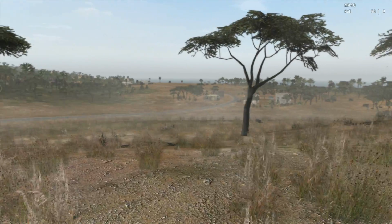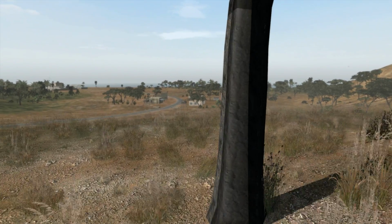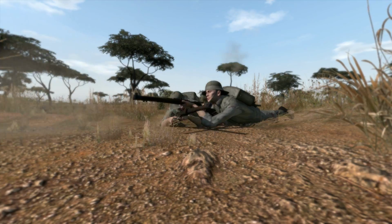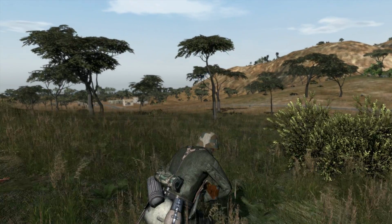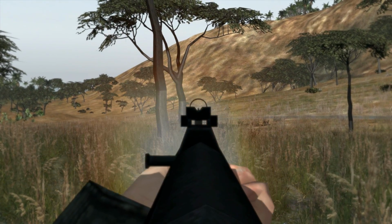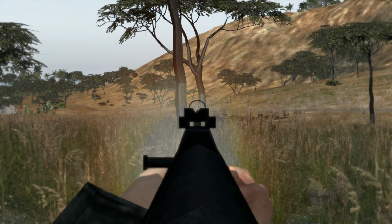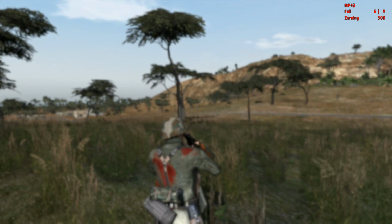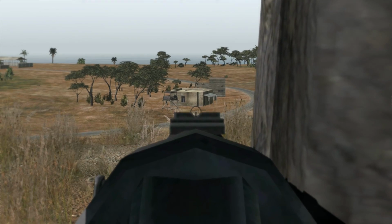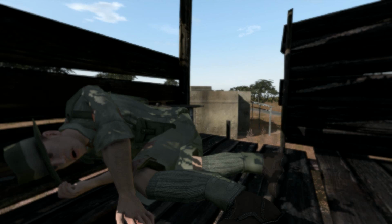Now, as I said, they actually don't have anti-armor, so the armor should be pretty safe. I am now very much in the open, though. Yeah! That's what I'm talking about. Oh! I got him. Oh, you can see somebody on the roof. That guy's already dead.